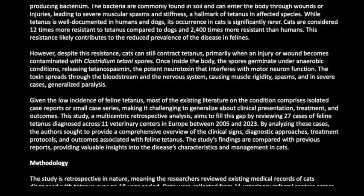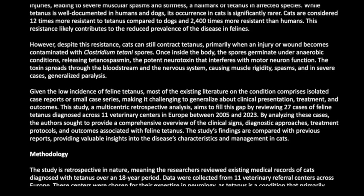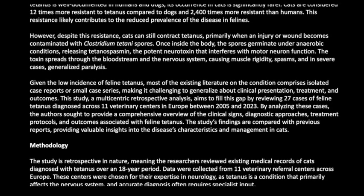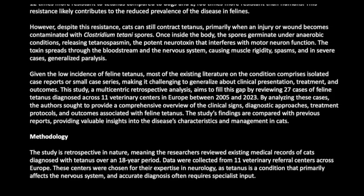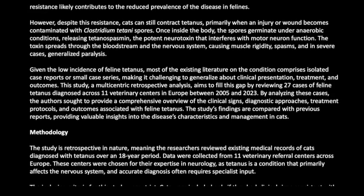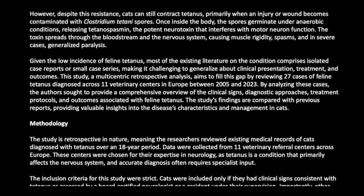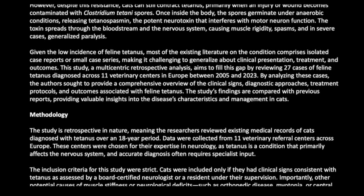Once inside the body, the spores germinate under anaerobic conditions, releasing tetanospasmin, the potent neurotoxin that interferes with motor neuron function. The toxin spreads through the bloodstream and the nervous system, causing muscle rigidity, spasms, and in severe cases, generalized paralysis. Given the low incidence of feline tetanus, most of the existing literature on the condition comprises isolated case reports or small case series, making it challenging to generalize about clinical presentation, treatment, and outcomes.